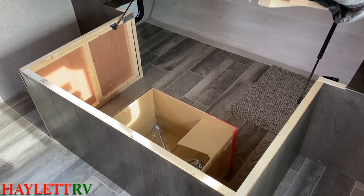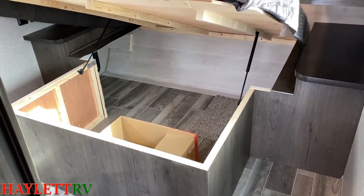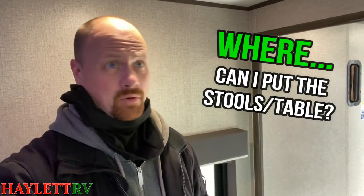And just to give you an idea, that box right there is the size of a box that a microwave from a camper comes in, and you can see how it is just engulfed inside that huge pass-through compartment. So you might be asking, what do you do with that table and those stools when you're traveling? Where do you put those things? I got a good solution for you.